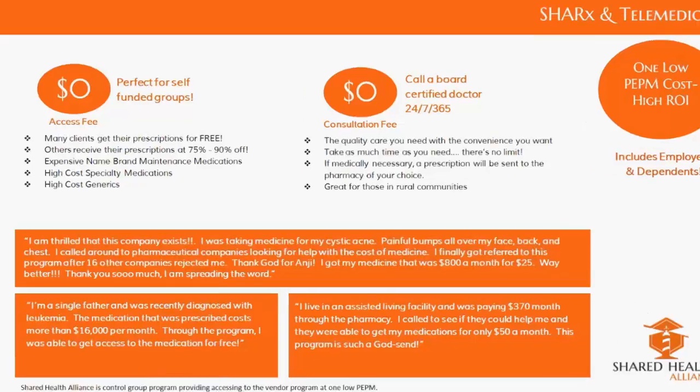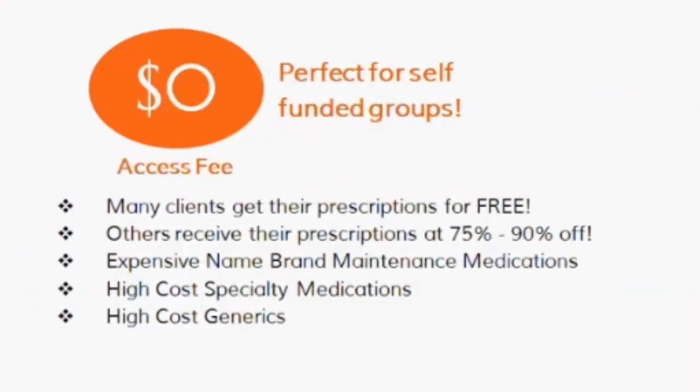We've got a zero access fee. You can look at the left side of this. Many clients get their prescriptions at no cost, and when I say clients, I mean the employees. Others will receive their prescriptions at 75 to 90% off. And we're talking about expensive name brand meds. We're talking about high-cost specialty meds, high-cost generics.